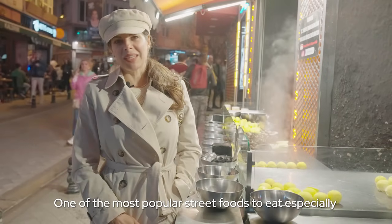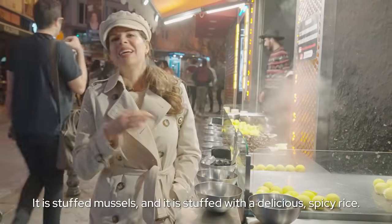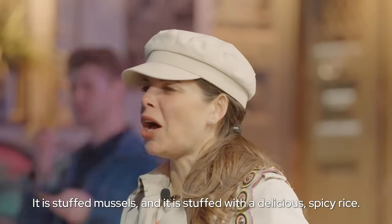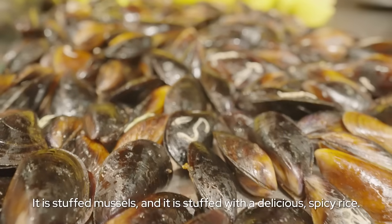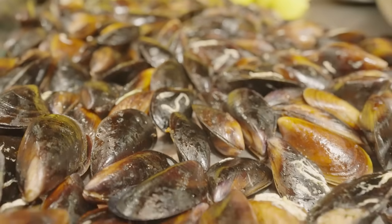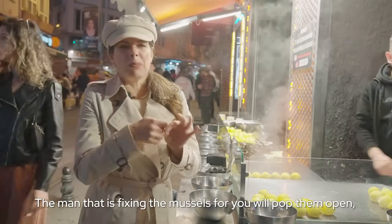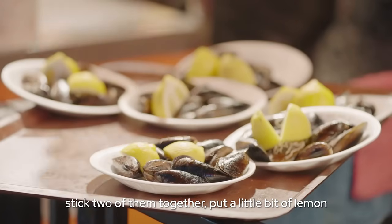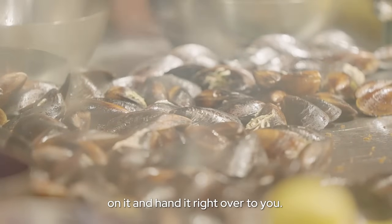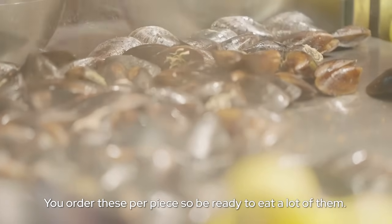popular street foods to eat, especially in the nighttime, is midye. What's midye? It's stuffed mussels, and it is stuffed with a delicious, spicy rice. The man that is fixing the mussels for you will pop them open, stick two of them together, put a little bit of lemon on it, and hand it right over to you. You order these per piece, so be ready to eat a lot of them.